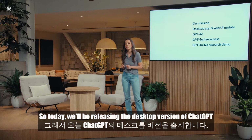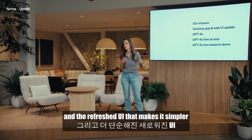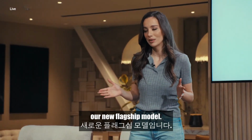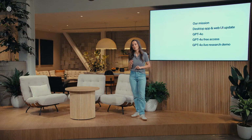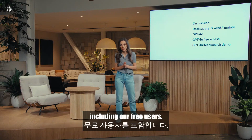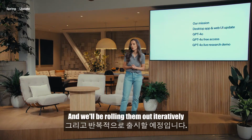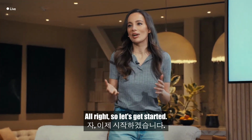So today, we'll be releasing the desktop version of ChatGPT and the refreshed UI that makes it simpler to use, much more natural as well. But the big news today is that we are launching our new flagship model, and we are calling it GPT-4o. The special thing about GPT-4o is that it brings GPT-4 level intelligence to everyone, including our free users. We'll be showing some live demos today to show the full extent of the capabilities of our new model, and we'll be rolling them out iteratively over the next few weeks. All right, so let's get started.